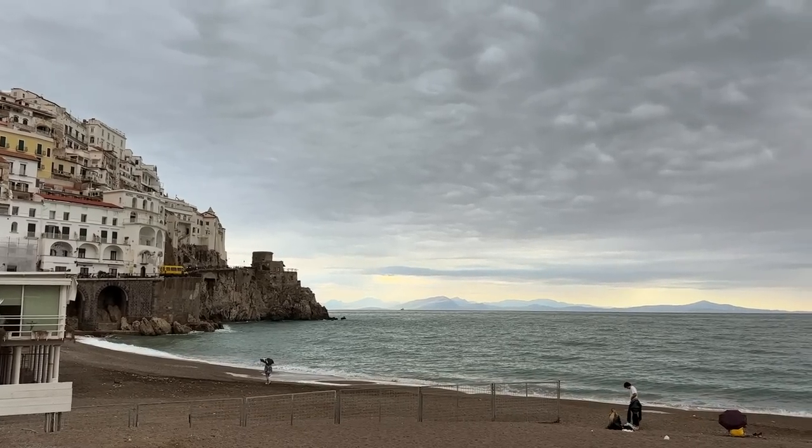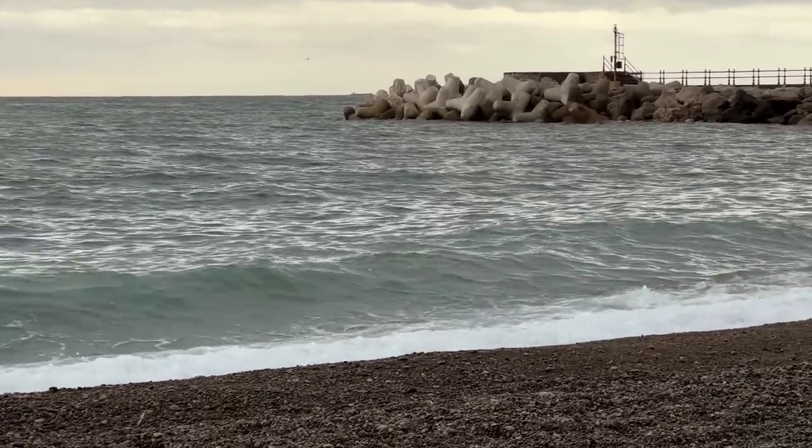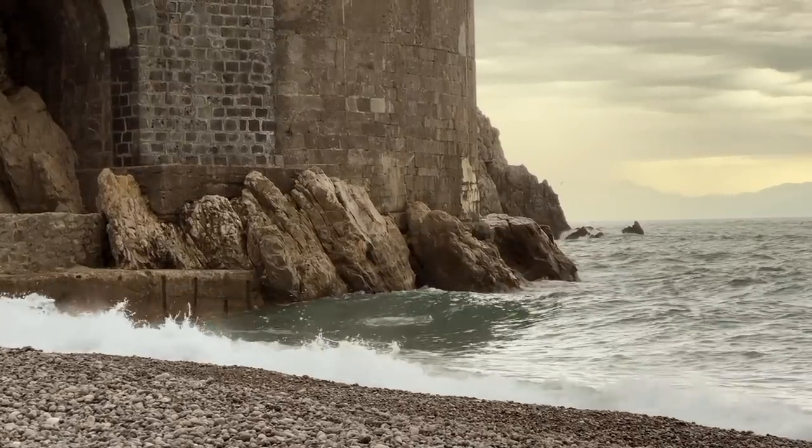There's something about a rainy day on the beach that is kind of calming to me. Obviously a sunny day is amazing, but the rain was still cozy.